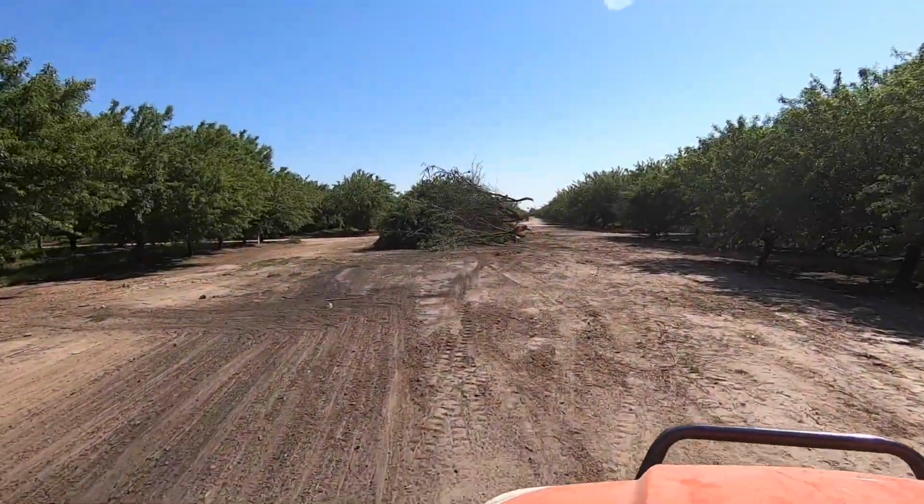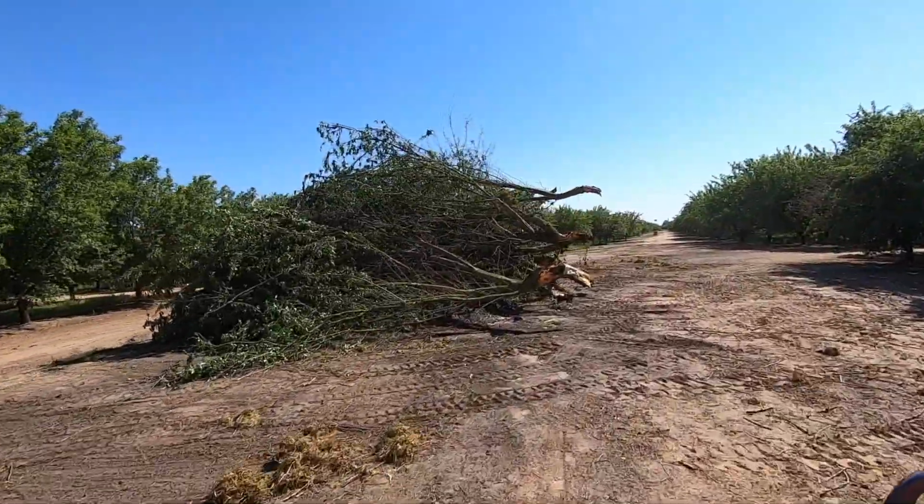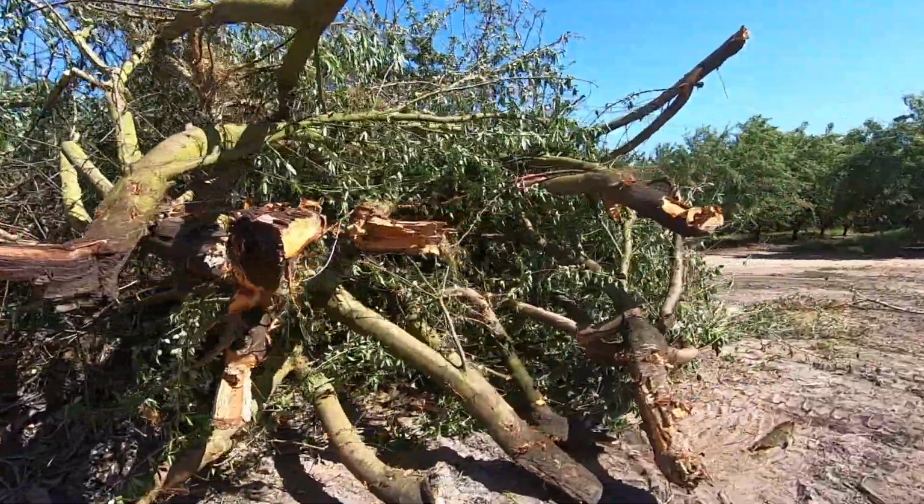Well, we just finished up. We're gonna take this sprayer, put it back up to the pump station, and let the guys know we're done. Skyler's still out there pulling tree branches out. We'll go check out what he's doing. Well, they're starting to pile up. Hate seeing this. But now you've got a heavy crop. Gosh, I hate that.